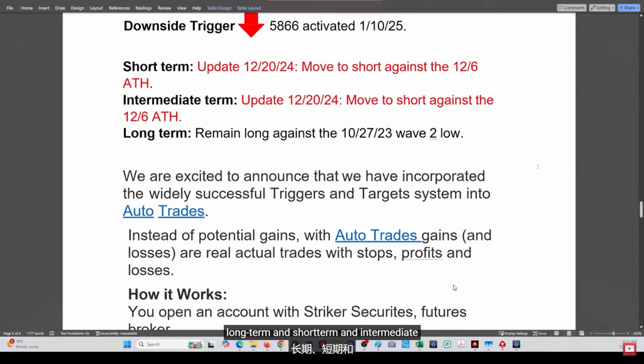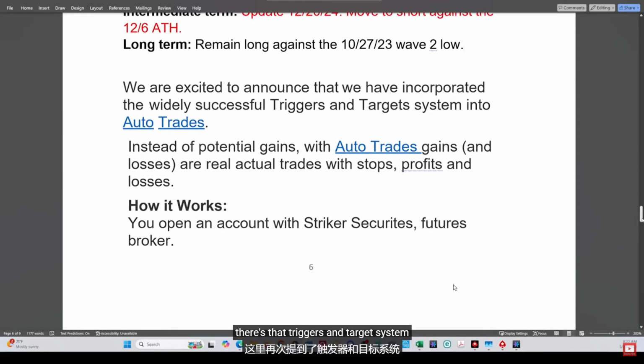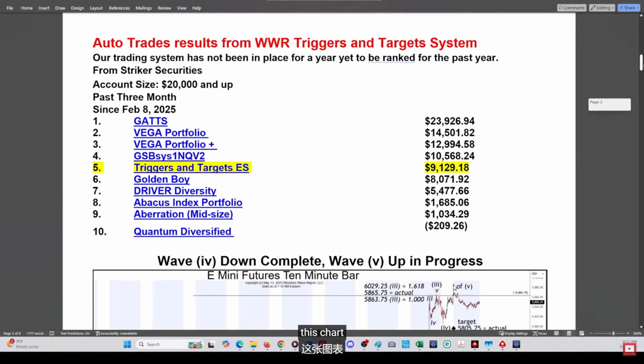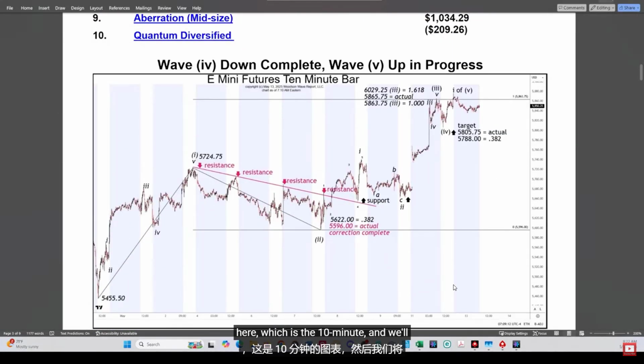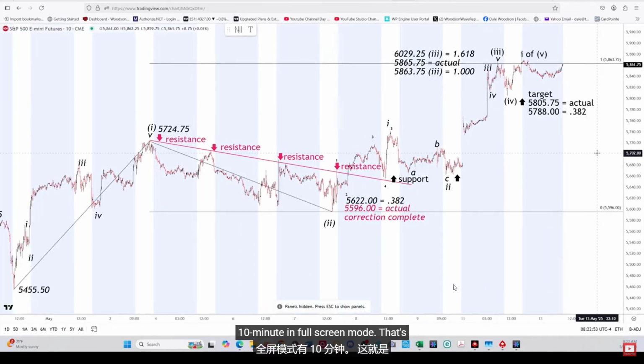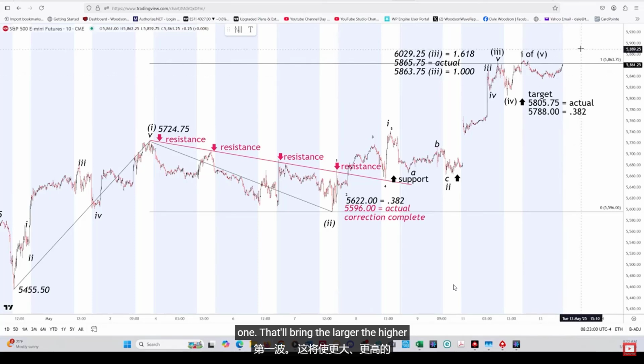There's our long-term and short-term and intermediate term positions, if you will. And there's that Triggers and Targets system again. So we'll leave you guys with this chart here, which is the 10-minute, and we'll go to a live version. It's about an hour before the market open, and there is the 10-minute in full screen mode. That's what we're looking at, and we'll see if today it can break above that wave 1. That'll bring the higher targets into play.